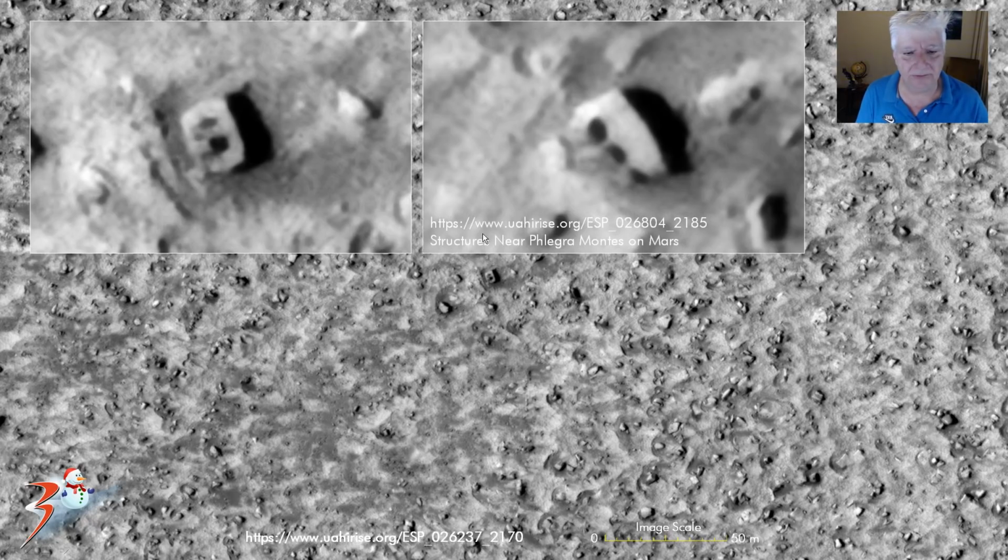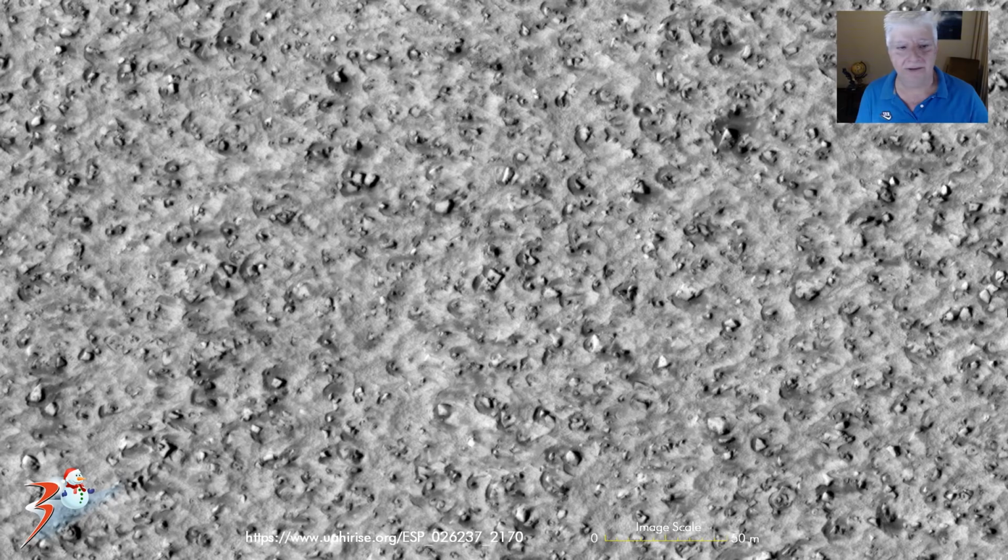Here's one from that video, Structures near Montes on Mars, also showing a little bit longer type of anomaly. The straight edge, very similar, and then these dark features on the one side, similar to that. So I just thought I'd throw that in there. So there's lots of matching objects on Mars.